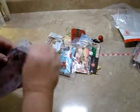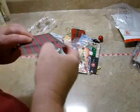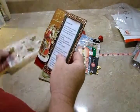Here's group one. Now we're going to start. I'm going to try to move fairly quick, but I'll do the best I can. And, oh God, that's gorgeous.